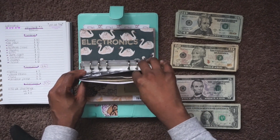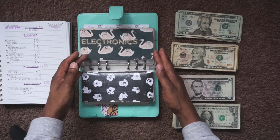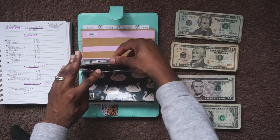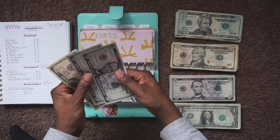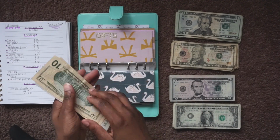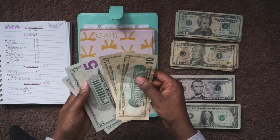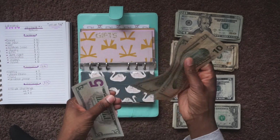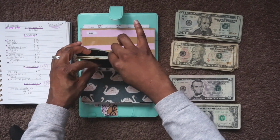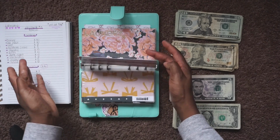So I have an electronics envelope that is made, not stuffing that one just yet, so we're going to skip that. But gifts gets 10 bucks, and right now we have $20 in there, so we're just going to add another 10. That's going to give us 10, 15, whoops, that's not how math goes, 10, 20, 25, and 30. And so not that much for gifts. Holiday, I'm not starting this until April, so we're going to go ahead and skip that.